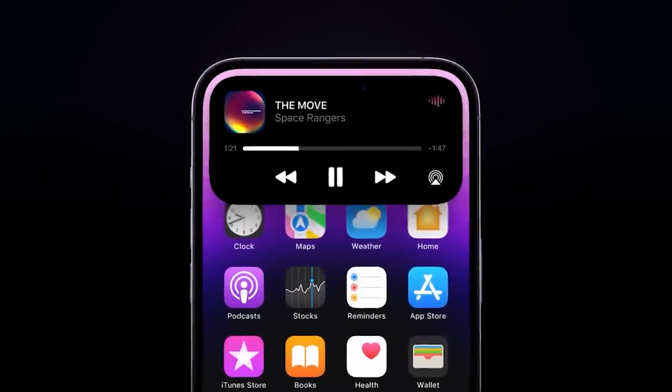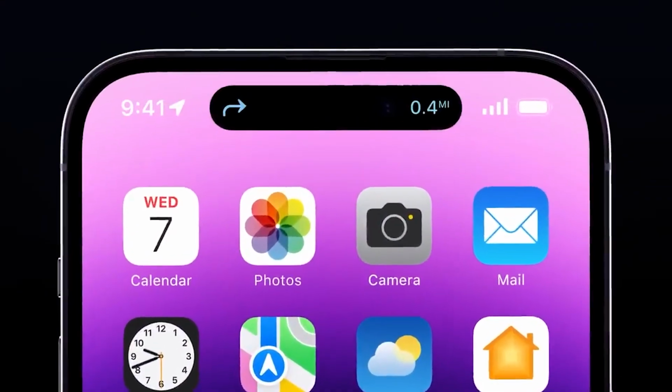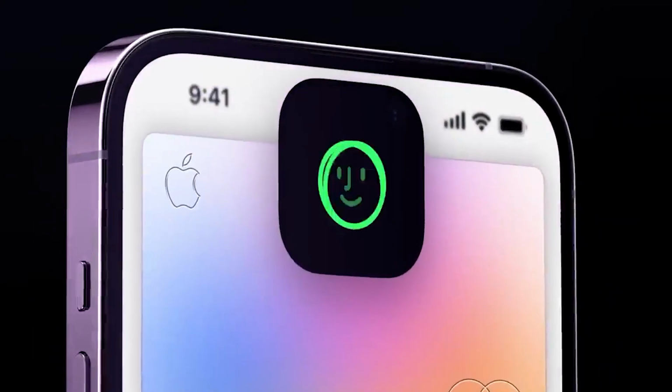This new style of notch was introduced with the 14 Pro series, and now it's expected to come with the base models of the 15 series.